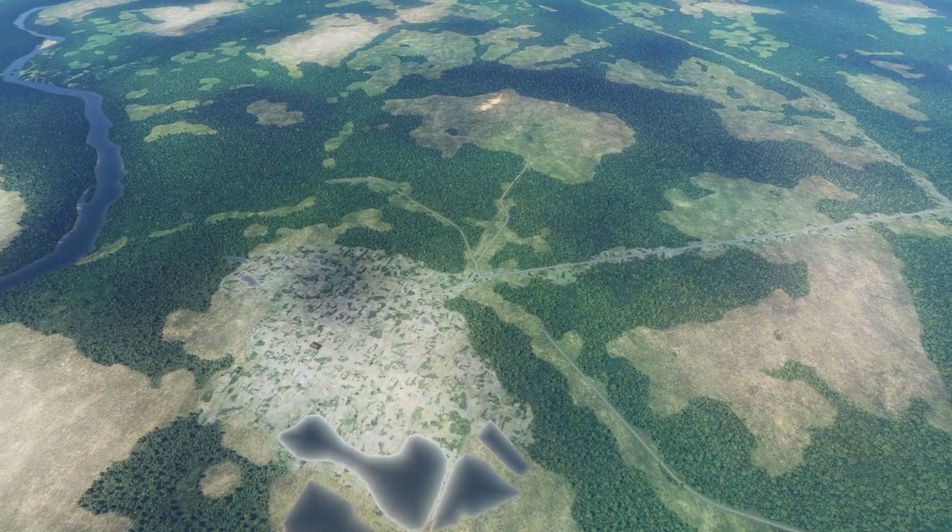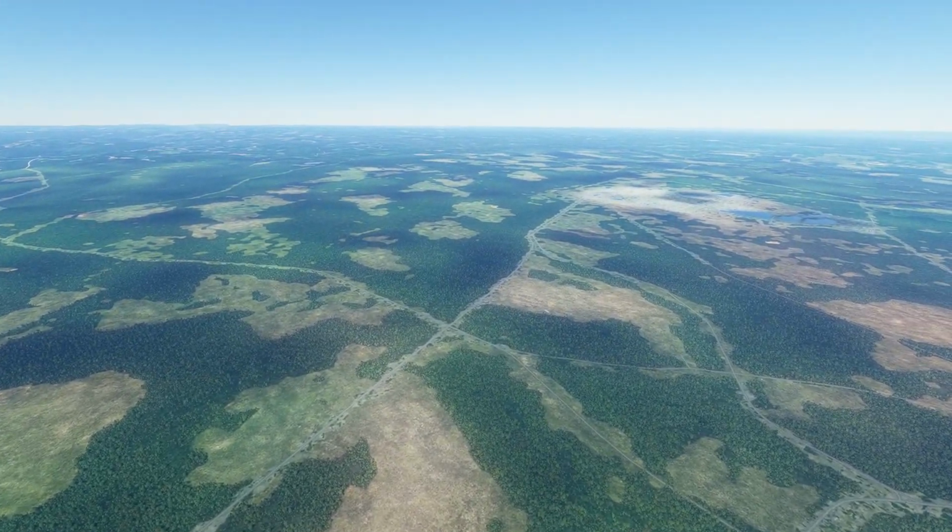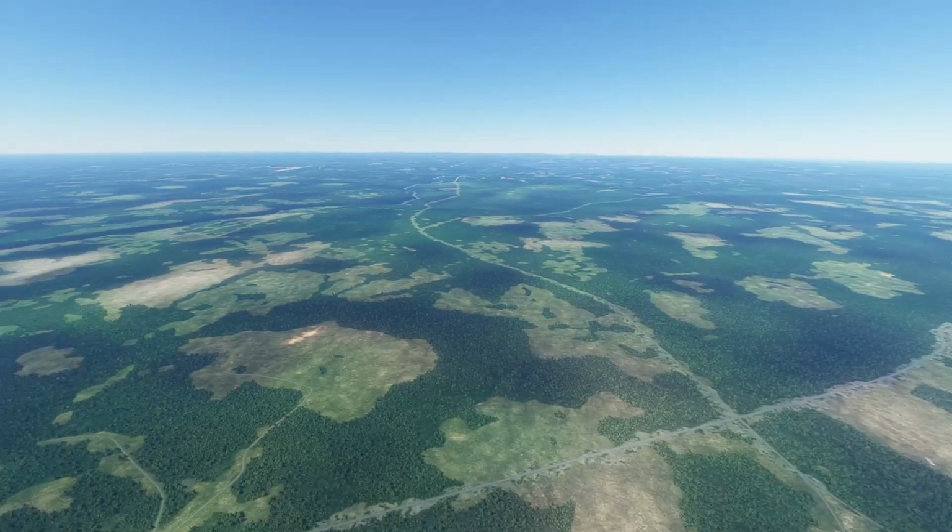Down there we see what appears to be a logging access road going to a cabin in the middle of nowhere, and it may well be a camp, though from 5,000 feet that building looked awfully big.